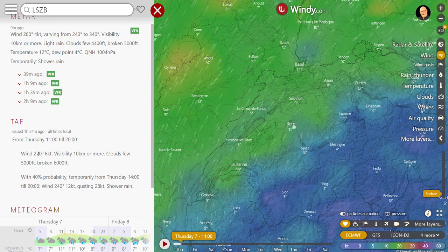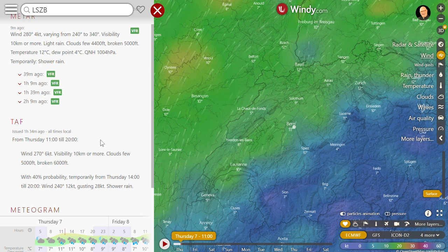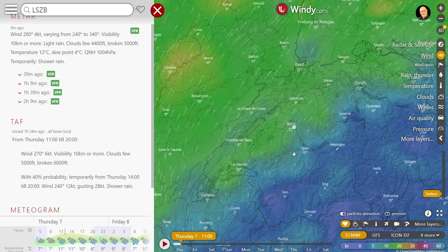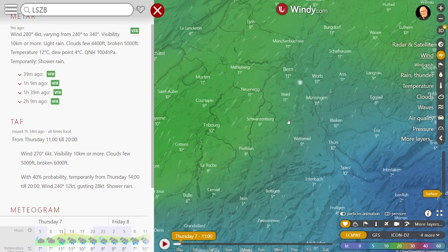And this is showing wind at 270 degrees at 6 knots, so not much difference then in the two reports. Here you can see the wind is coming up pretty much from the south, a little bit to the south southwest, and coming up through that area.